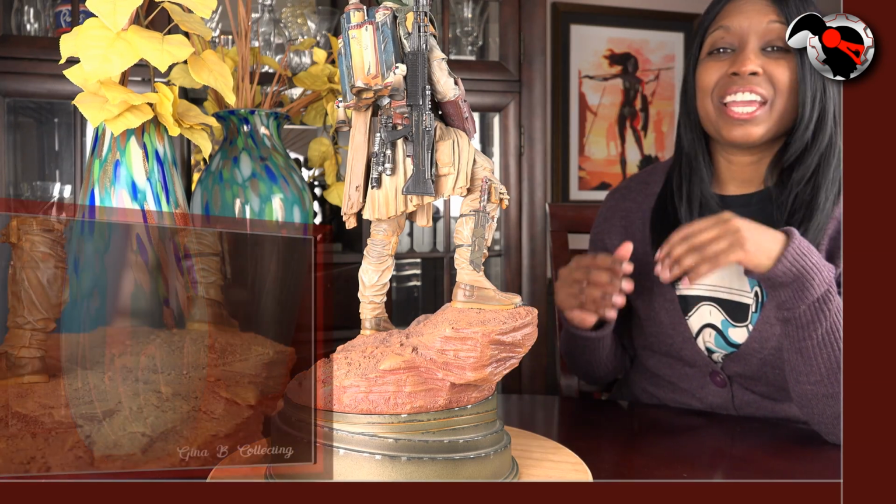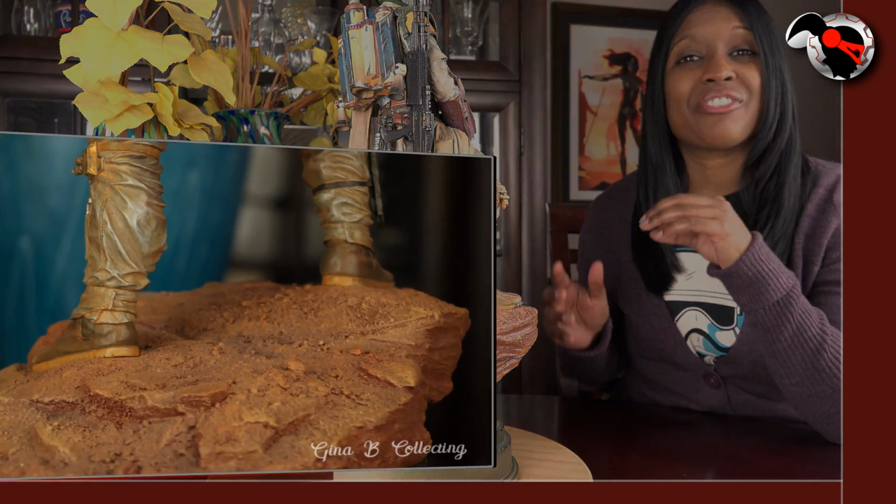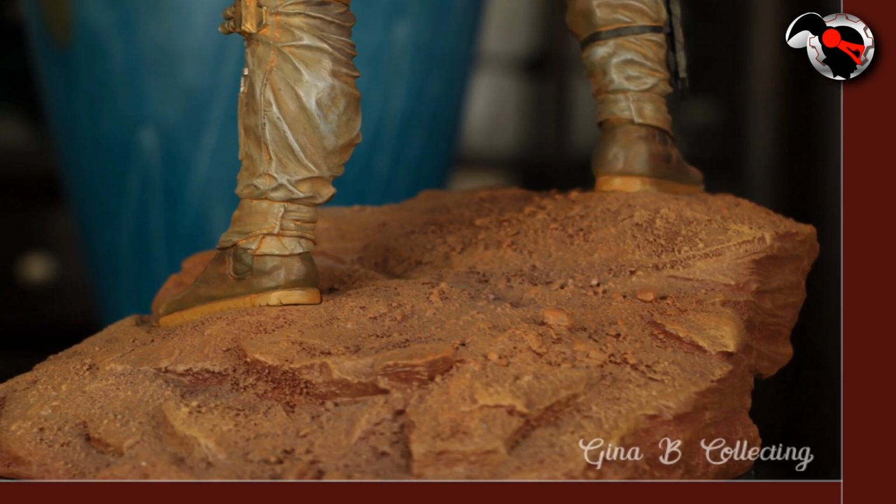Now first I want to draw your eyes to the rock base on top. Now some collectors may feel that Sideshow resorts to rock bases a bit too often for their statues, and I can agree with those sentiments to some extent. But these rock bases from Sideshow are usually executed really well. They look convincing and really realistic. And with this statue, I think that's certainly the case.